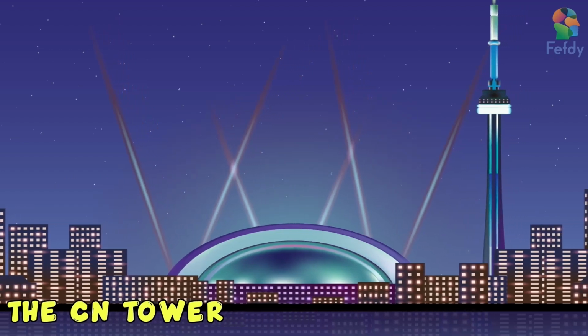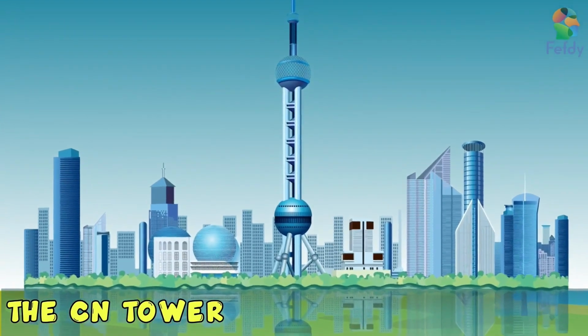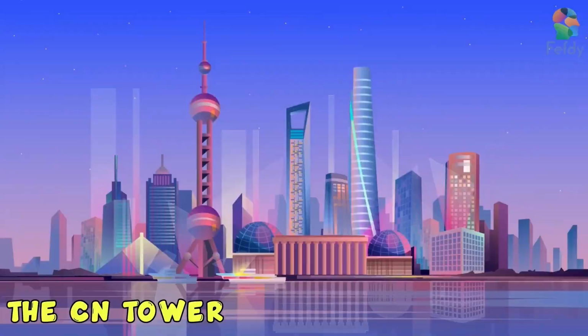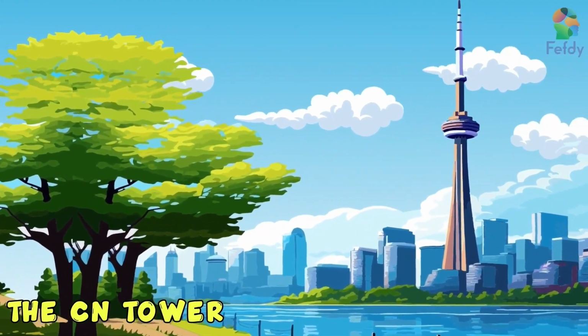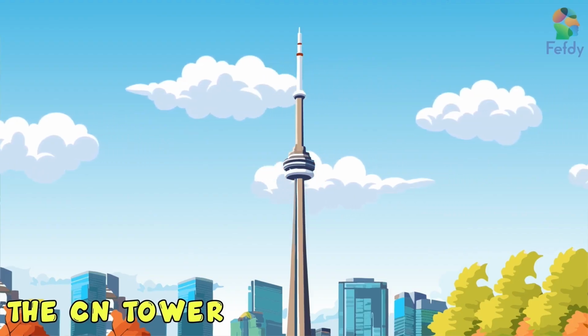Buildings. The CN Tower. Do you know Toronto, the capital of Canada, has the iconic CN Tower that reaches into the clouds like a futuristic skyscraper? You know, it was once the tallest structure in the world. It's like a real-life tower to the stars.